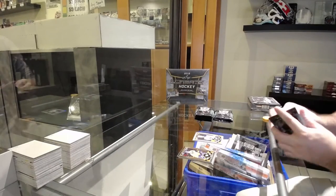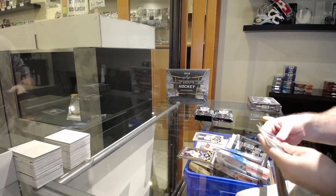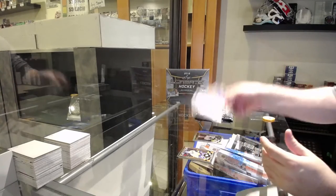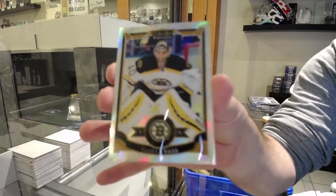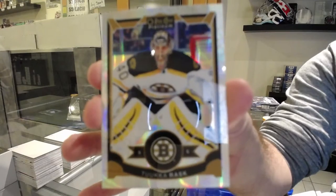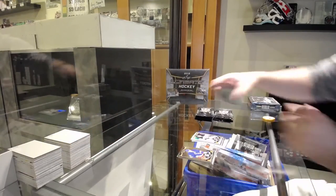Right now, the single packs we're out of. Shockingly, we only have boxes on the shelf right now available. We got a Gaunt for the Vancouver Canucks, marquee rookie. And a White Ice of Tuukka Rask for the Boston Bruins, /199. Tuukka.